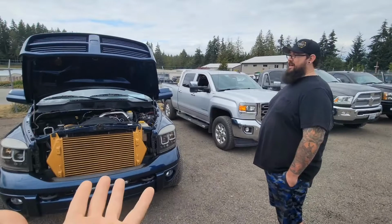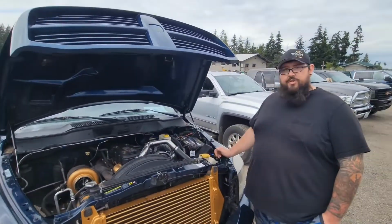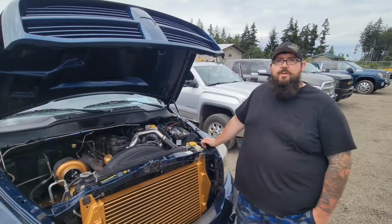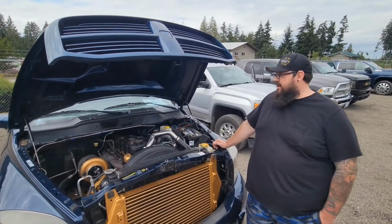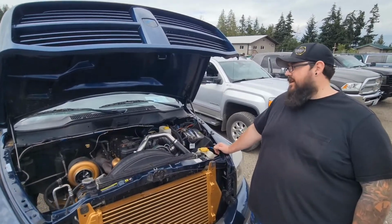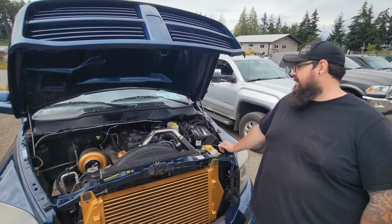Here with Big Nate in the old Mega. You want to tell us about it? Yeah, it's a 2006 Dodge Ram 3500 Mega Cab. Had it for about 7 years. Bought it with about 100,000 miles on it. It's got 203,000 miles on the stock bottom end.